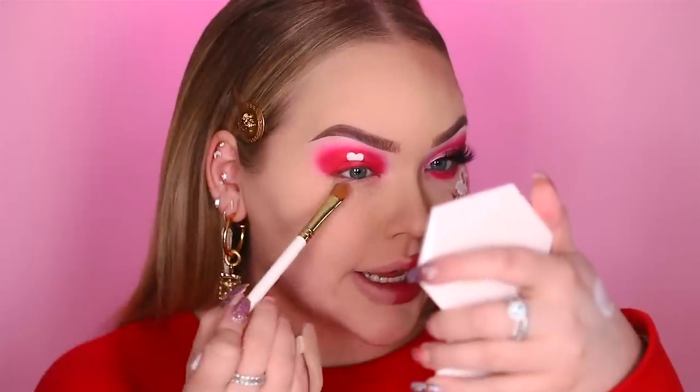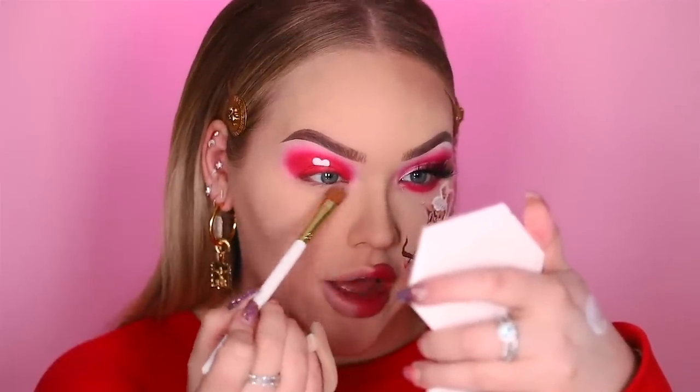I think now it's time for the bottom. For the bottom, I'm kind of just repeating what I did on the top. So the red, the pink blended out. I will say that I'm slightly nervous for this look because I have hooded eyes. So when I look straight forward, my heart cuts in half. So I'm scared that by the end of this video, half of my heart is pink.